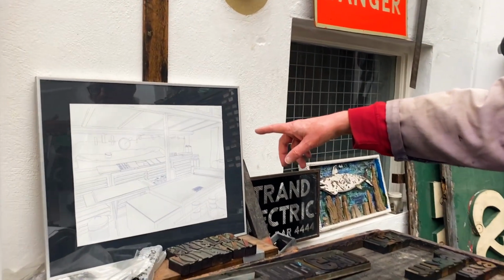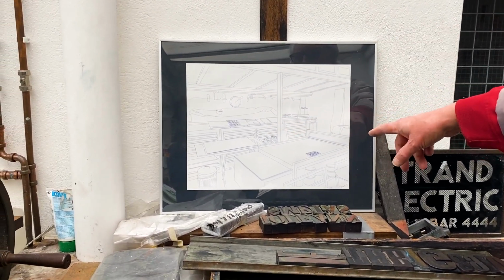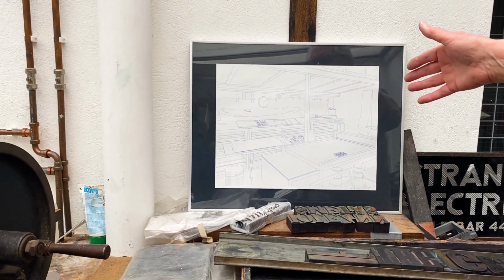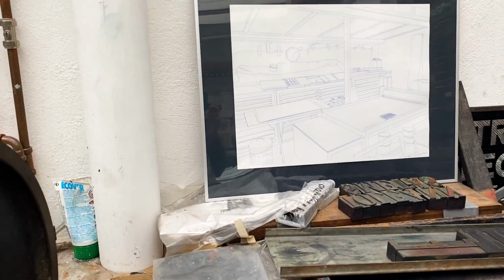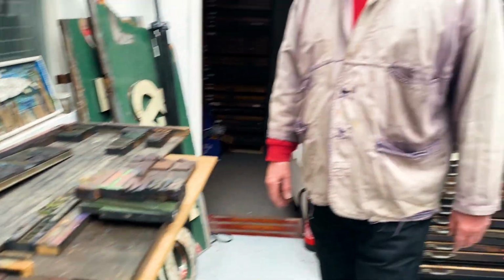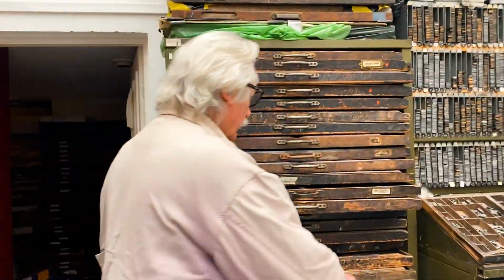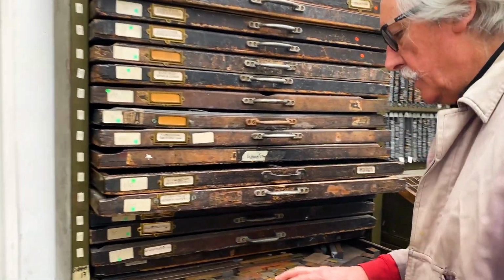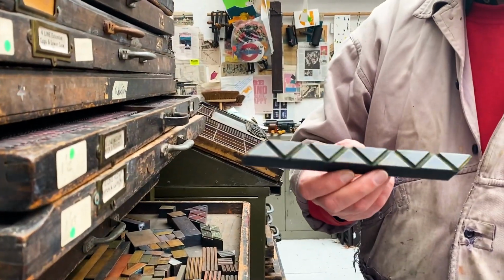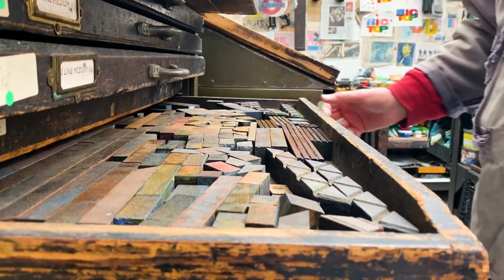Let's look at this. This is a drawing one of my students did of the workshop. You see that? Incredible. I think she's done it off a phone and then on the computer somehow. It's very nice. These are some of the leftover bits and pieces which are waiting to go back into the cases. More Winton type. Also these three little blocks and borders. Again, it's all the same age, you know, it's 1850s, whatever. And it all gets used one way and another.